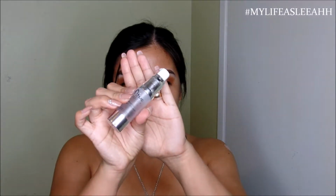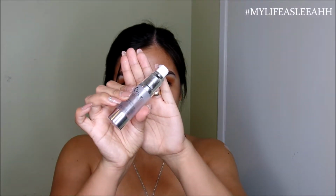Next, using this face primer by, I think it's Love Me. I really don't know the brand of this, but I really like this primer. My husband got it for me, so I'm going to go ahead and apply that all over my face.